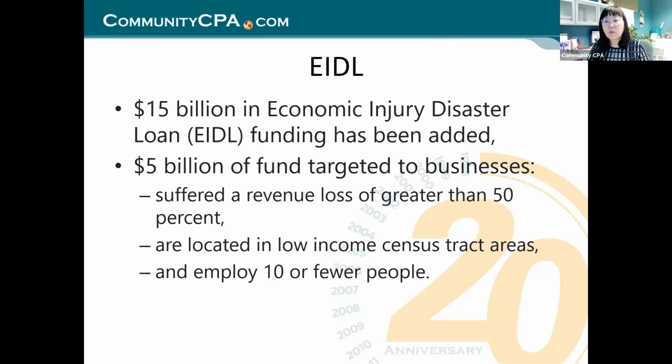But what I really want to hone in on with you today is ERC and the PPP, and also the Restaurant Revitalization Fund and the Shuttered Venue Grants. I want to go through those with you. So the EIDL loan is pretty much here and still here.